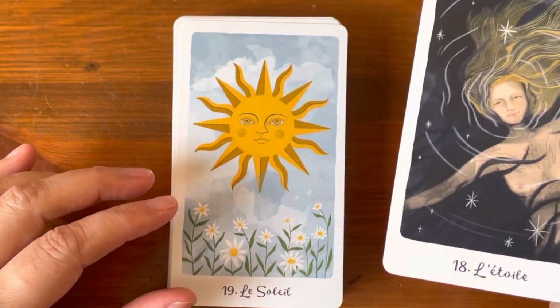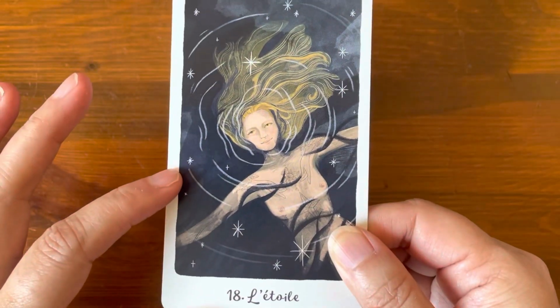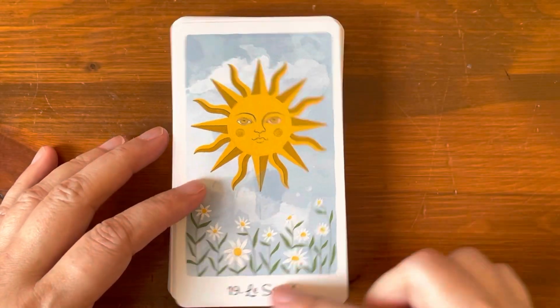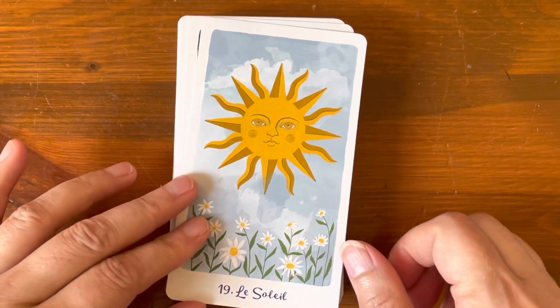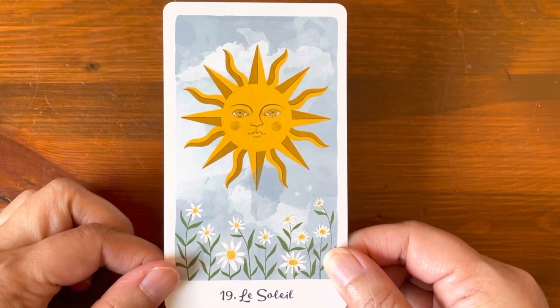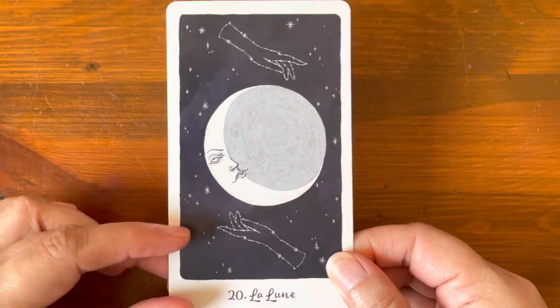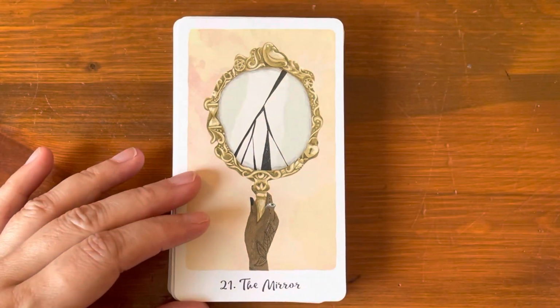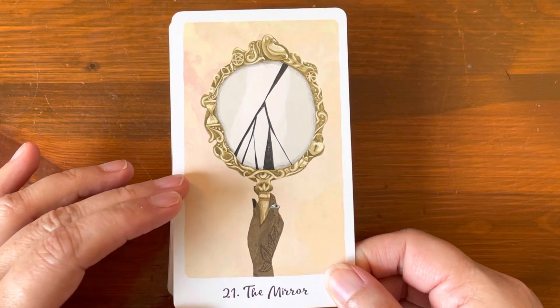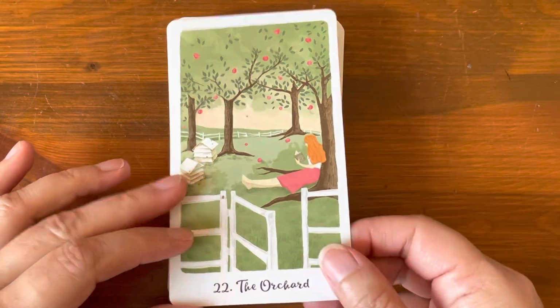18, so I'm assuming that would be the moon or the stars. Yeah, we have the stars. And then Le Soleil is the sun. Is this French? I'm sorry, I don't know French. I know Spanish, I don't know French. La Luna, the moon. And then the Mirror is 21. And the Orchard is 22.